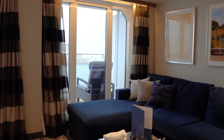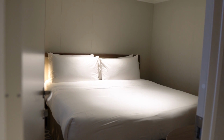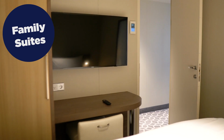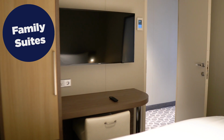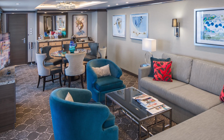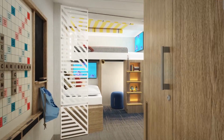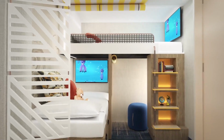Now, if you're a family that wants to spread out, if you got kids and you want to have separation from them, there's a few suites on the higher end that offer multiple bedrooms in one cabin. Royal Caribbean has a few family suites that are designed to handle 5 to 6 guests and often have 2 bedrooms and 2 bathrooms. On the new Icon class ships, they're actually going to introduce some new family suites. They're going to be, I think, a very compelling option for families like this.